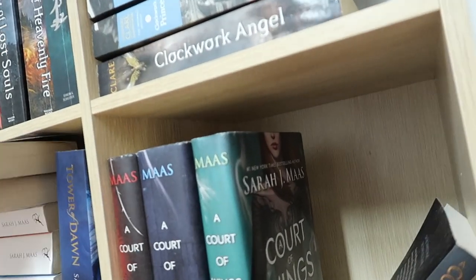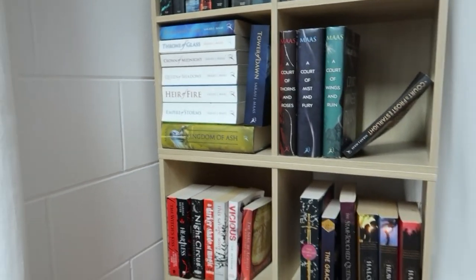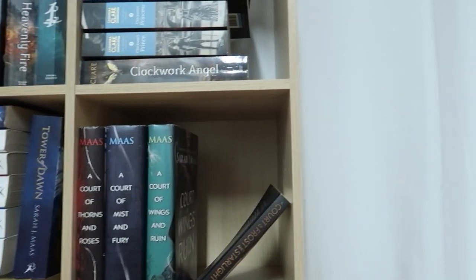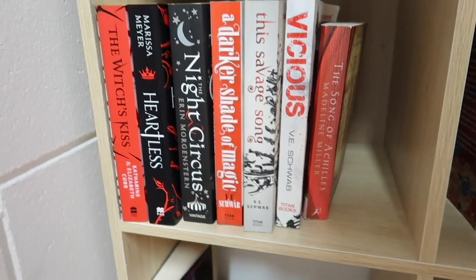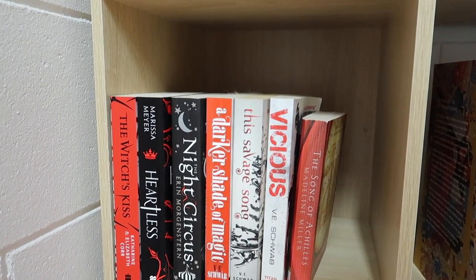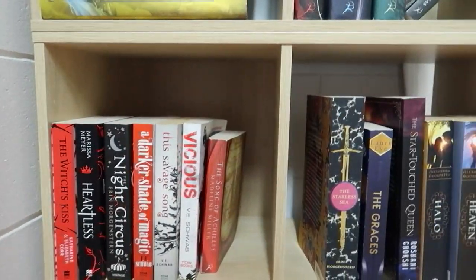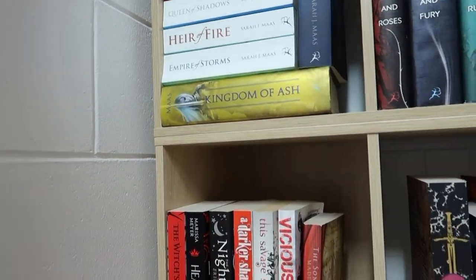And I do plan on buying the hardcovers of these because Sarah J. Maas is my favourite author. So I do plan on getting them, which probably means that it will end up spanning across two shelves again. I plan on continuing my V.E. Schwab collection, or Victoria Schwab collection. I absolutely love her writing. She is like my second favorite author. So her books are going to end up being on just one shelf basically.